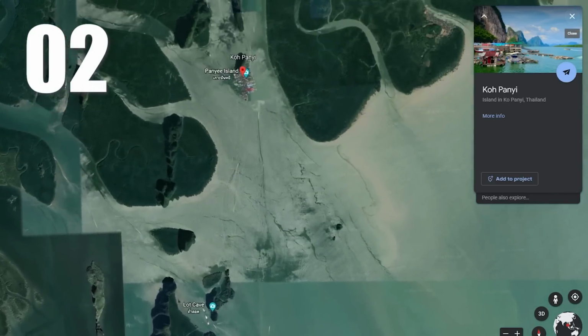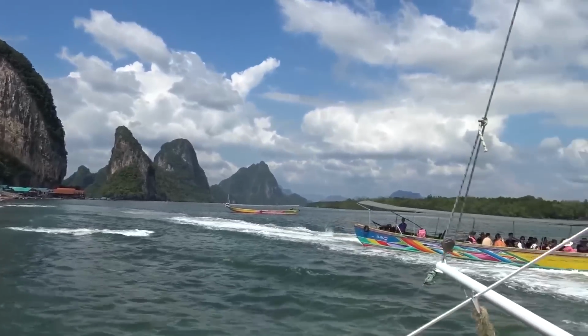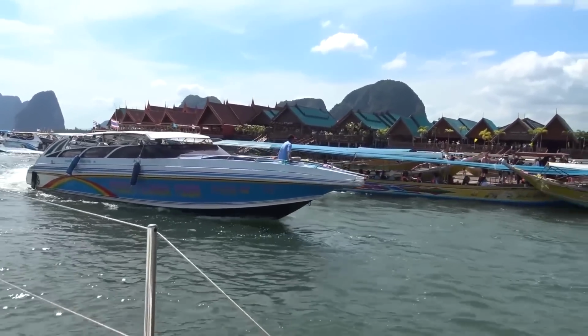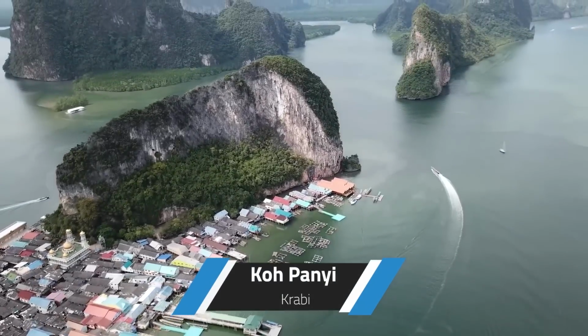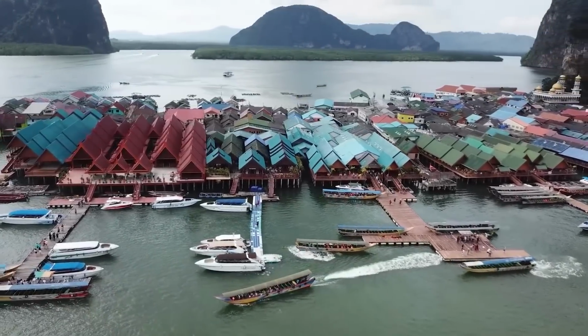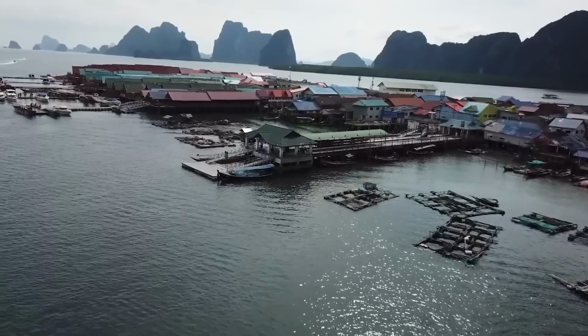Just north of Koh Phi is the floating village of Panyi. This is a lunch stop for a lot of the charter operators and can get very busy. The entire village is built out over the water. There are restaurants, hotels, shopping. There's even a mosque and schools built out over the water.